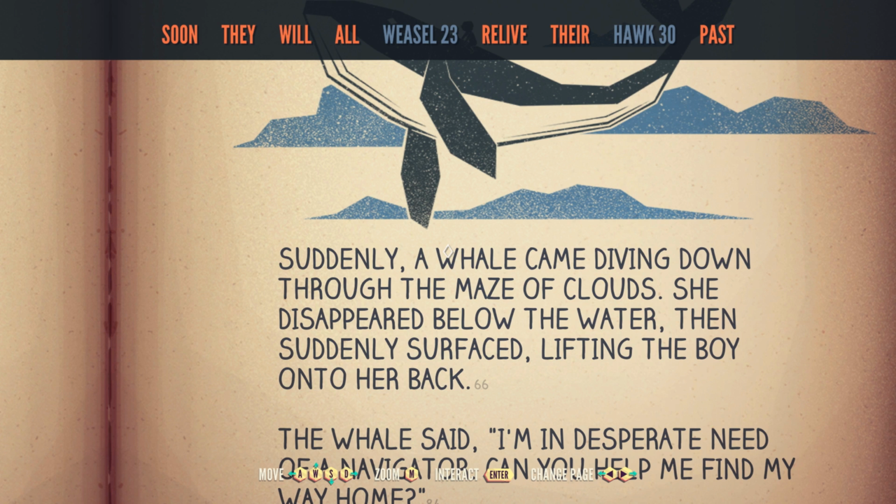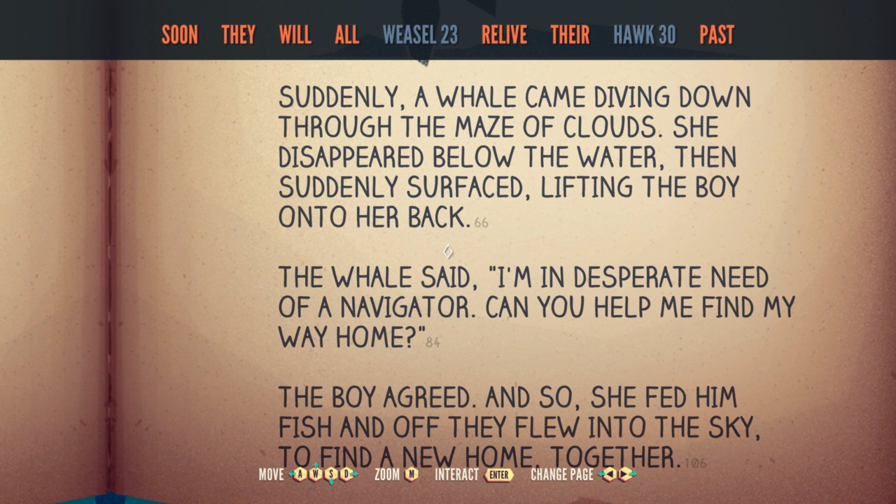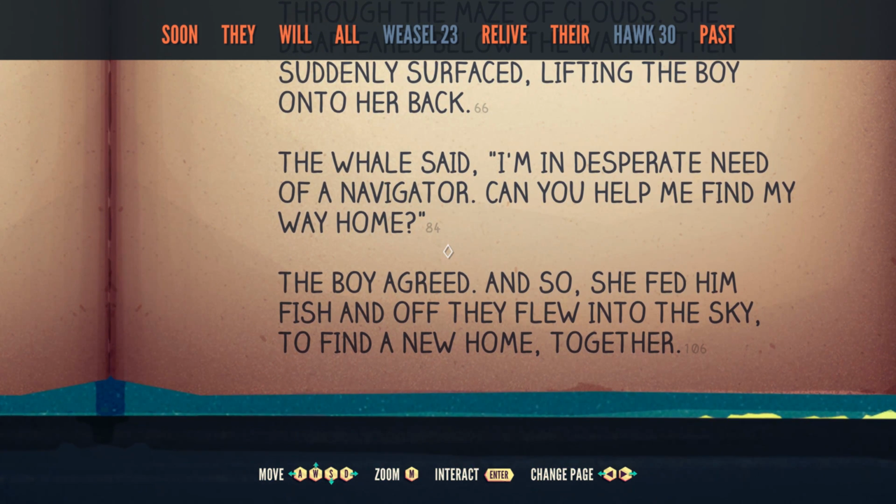Suddenly, a whale came diving down through the maze of clouds. She disappeared below the water, then suddenly surfaced, lifting the boy onto her back. The whale said, "I am in desperate need of a navigator. Can you help me find my way home?" The boy agreed, and so she fed him fish, and off they flew into the sky to find a new home together.